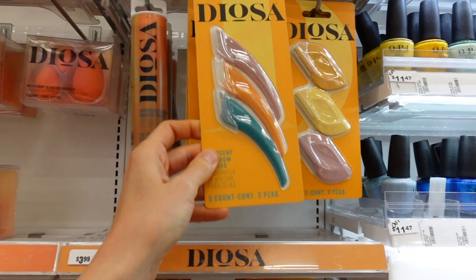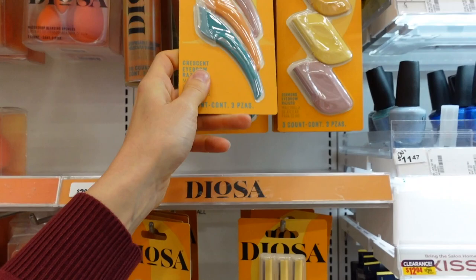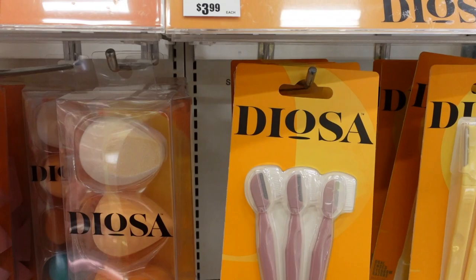Check out these eyebrow razors, crescent shaped. This looks handy, Diosa. They also have this, looks like it'd be handy for between the brows. I like this one with the comb.